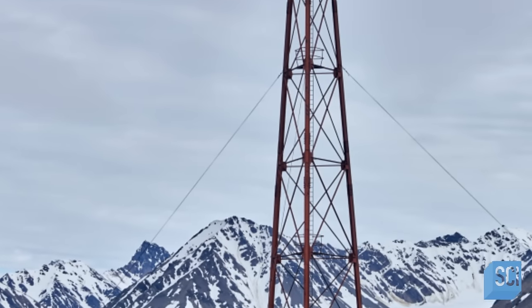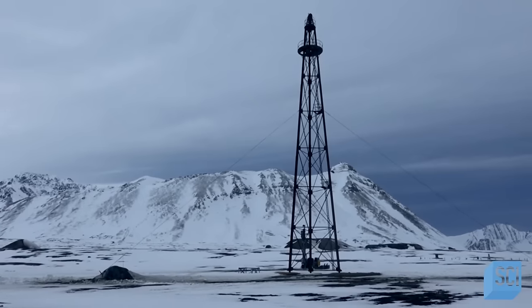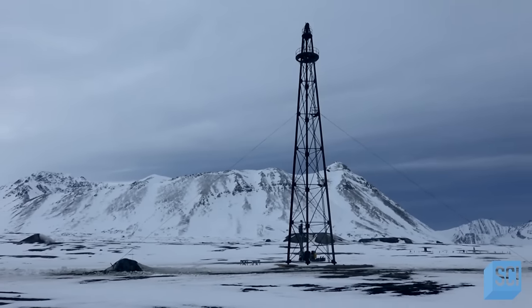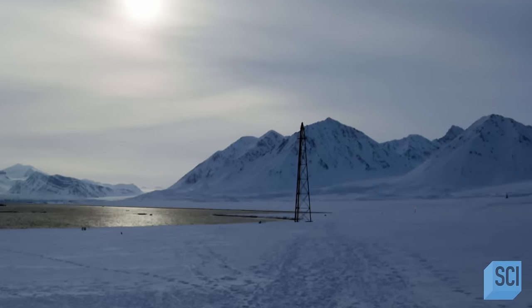If this tower in Kings Bay was the mooring mast for the Norge, you'd expect to see at least some remnants of this impressive hangar. But the mooring tower seems to be the only thing here. A building that enormous couldn't just vanish without a trace. What happened to it?